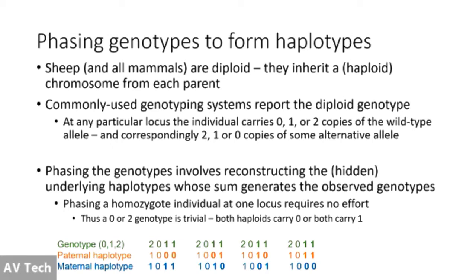So when you send a sample off and get it genotyped, what comes back is a call which we can transfer into a number like 0, 1 or 2 copies of a particular allele. So an individual might, this is 4 different loci or locations on the genome, and their genotype is 2, 0, 1 or 1. Then what I want to know is what's the paternal haplotype, what's the chromosome that came from the father, and what's the chromosome that came from the mother on that.